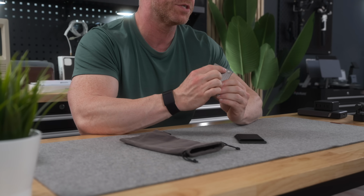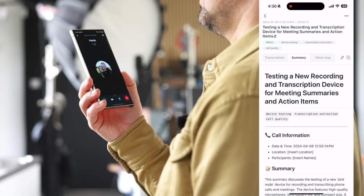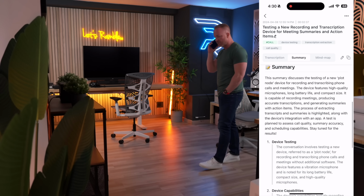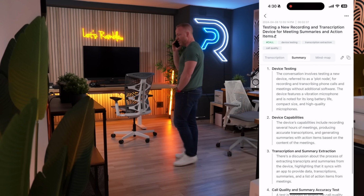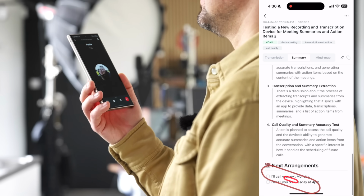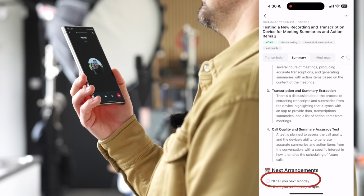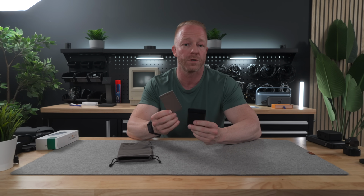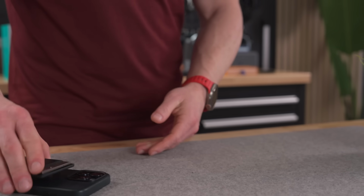By flipping the switch up, the Plaud Note turns into a call recorder as well, where it uses its internal vibration microphones to record both sides of the call. My iPhone will then pull in the audio files whenever it's near the device, and the companion app will give me access to its full set of features. Now, because the Plaud Note is so thin and the MagSafe connection on the included pouch works so well, it basically just lives on my iPhone.